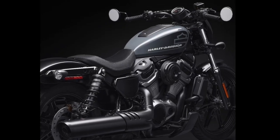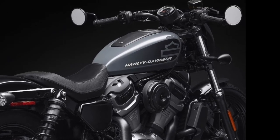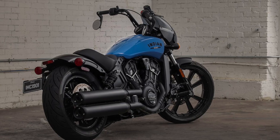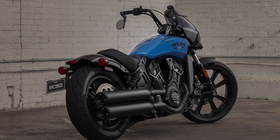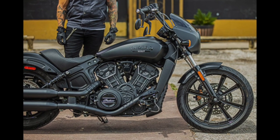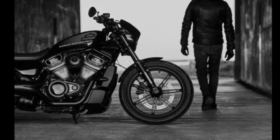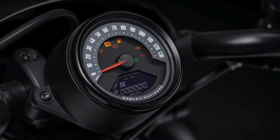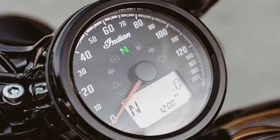The ergonomics of both the Nightster and the Rogue are very good. The Rogue is quite low and the riding position is stretched out. In contrast, the Nightster offers a far more upright riding position. For both bikes, the build quality, including the fit and finish, were comparable. In the tech department, both bikes are fairly minimal. Both are equipped with a single gauge, which offers only basic information but not a lot else. However, this does suit the styling of each bike very well.